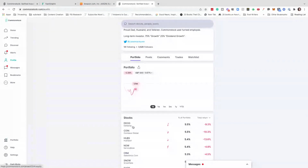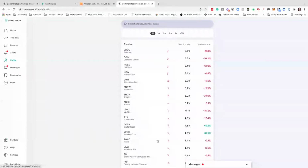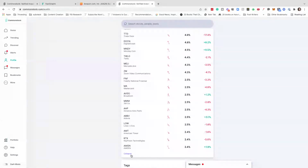But these are the stocks that I own. And as you'll notice, I don't have Amazon in this portfolio. I own some Datadog, Coinbase, HubSpot. Those are my biggest positions. All the way down, you don't see Amazon in here. So as of right now, I'm not a shareholder, but I am very strongly considering using my next month's contributions to buy shares of Amazon because it's a proven winner. Yes, it's a massive company, but in the environment that we're in the world, in the economy, I like to own proven winners, and Amazon is most certainly a proven winner.